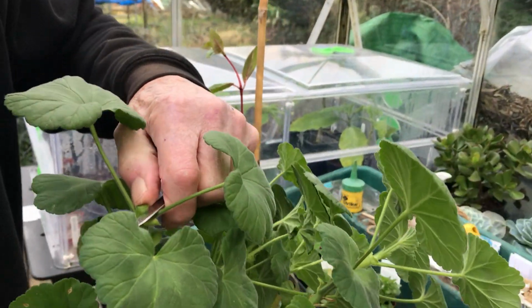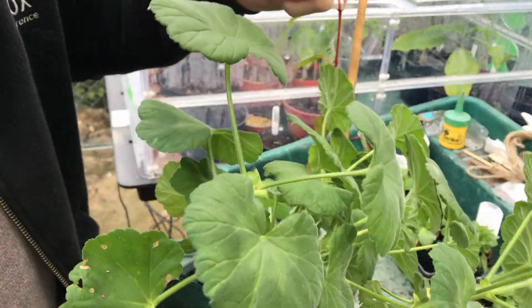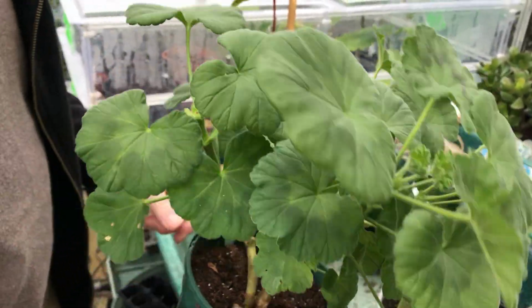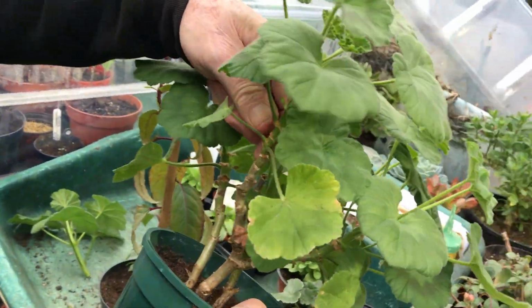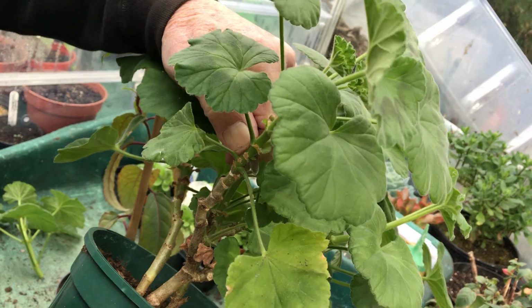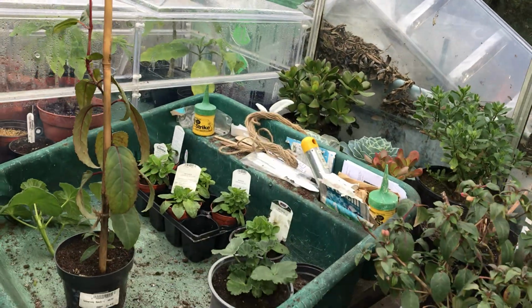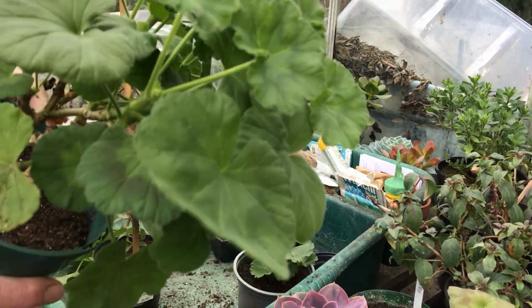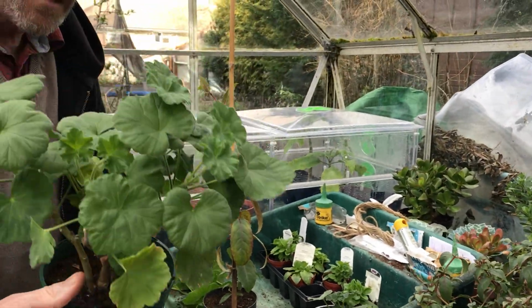Try and get the cut as close to the node without actually cutting into it, and then that stops dieback, which is great. Another one here, we'll cut that right back to the joint. So that's 2 cuttings off that, which will make 2 new plants for the summer, which will be perfect. So I'm going to leave it at that for now.